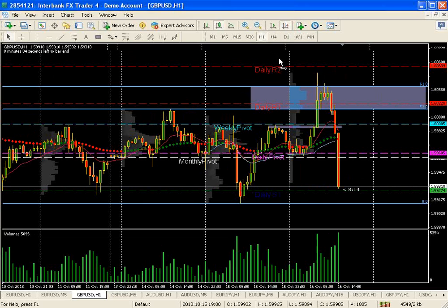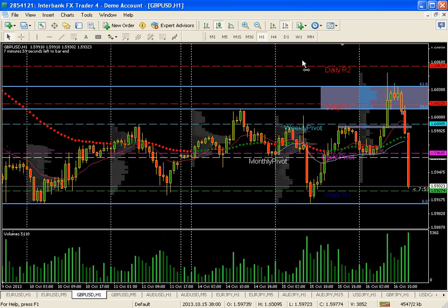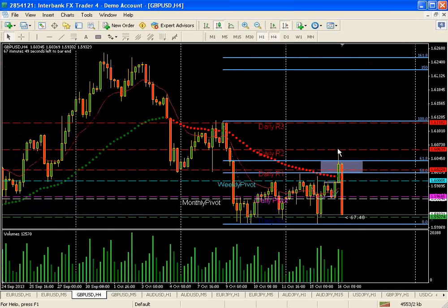A lot of these pairs have been struggling to trend at this point in time. So we have a range, and as I say with ranges, I like to sell high and buy low, particularly on fake breakouts with climactic volume. We also had, and again, looking at the top of this range, there's your fake breakout.